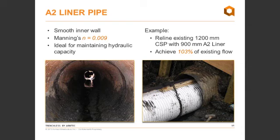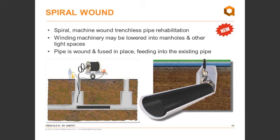Same idea when we talked about going from a rougher pipe to a smooth pipe. This is a very smooth inner wall on this PVC pipe with a Manning's N of 0.009. So even though you are reducing the diameter of the existing pipe, you could potentially achieve the same flow characteristics as you had before.